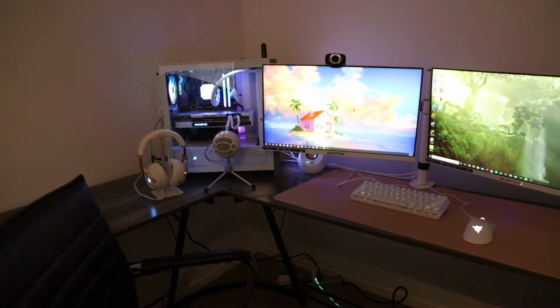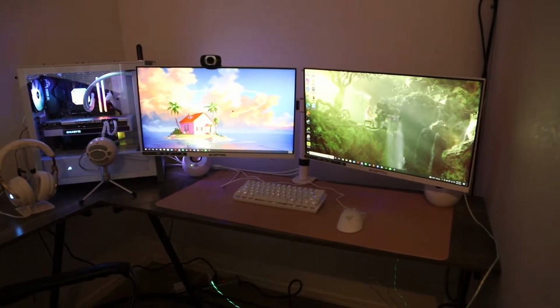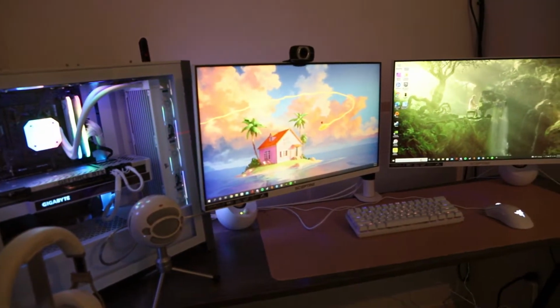And yeah, here is the final setup with the monitors, with everything I've gotten so far. Obviously there is plenty of room to grow, but I definitely intend on making those changes.